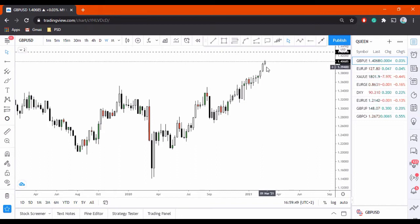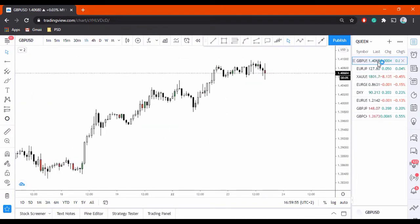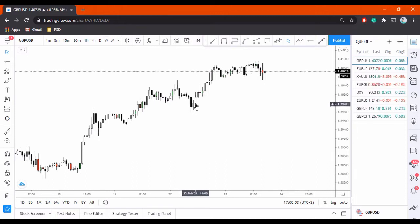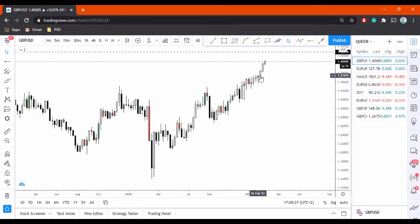its weekly opening. So if you go on the 1 hour time frame and check where the weekly candle opened, it should be somewhere around this area. I think, let me check the date. Yeah, it should be around this area. That means price cannot go lower than that. If it goes lower than that, then price might have chances of going lower and then going back to retest this support and then continue going higher.